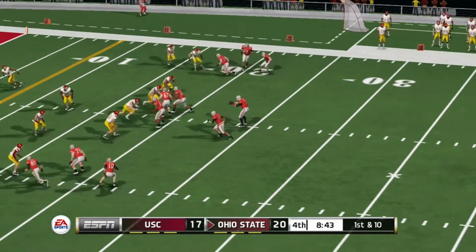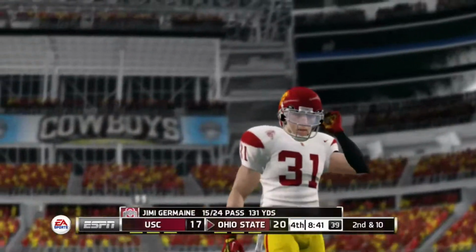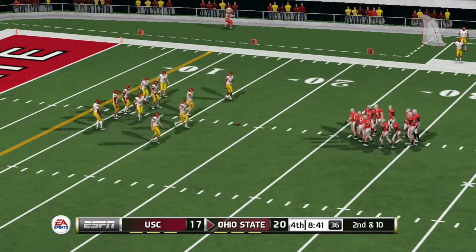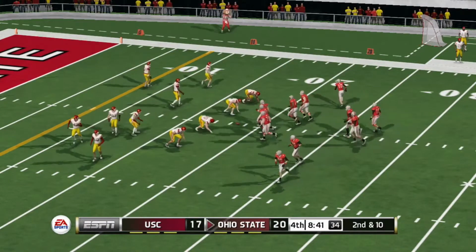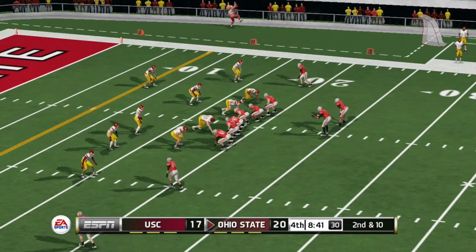Interesting formation here for the Buckeyes. They set up the wide receiver screen, but it falls incomplete. Well, they had triplets on either side. They were all stacked together in a pyramid. Yeah, that was a glitch formation in Madden a few years ago. Not here so much in the CFL. No, it didn't work very well at all.